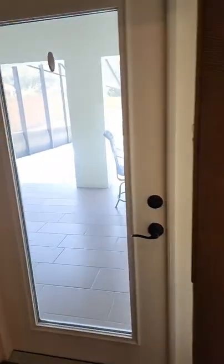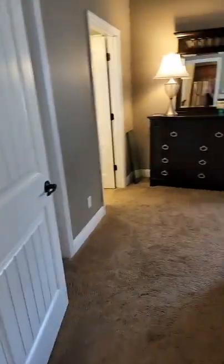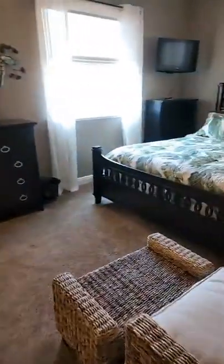We'll come back to the pool area in a minute, so I'm just giving you a little teaser. I agree, Bailey, my next house will definitely have to have a whole house generator. It's the way to go.